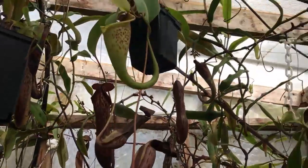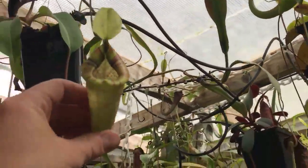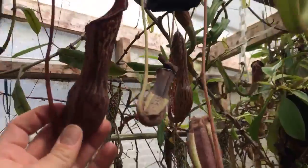So above our head is full of Nepenthes. I can't really show them to you because of the backlighting. It doesn't seem bright to me, but it's bright on the camera. There's a Platychilla. Boschiana.